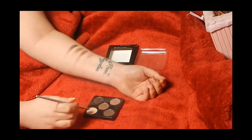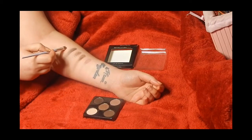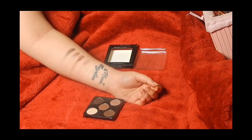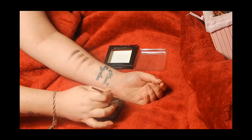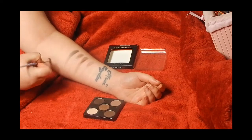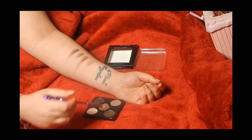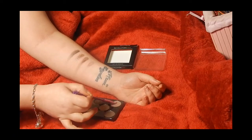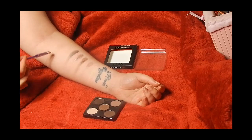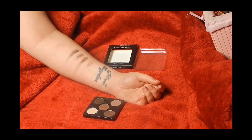Okay, so now we'll do brush swatches. 1, 2, 3. There's nothing there. Hold on. Let me try a different brush. 1, 2, 3. There is literally nothing showing up. Nothing whatsoever.